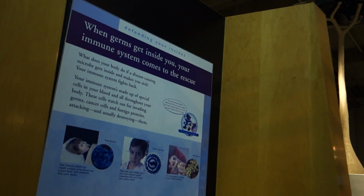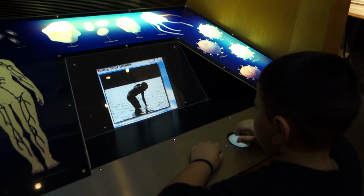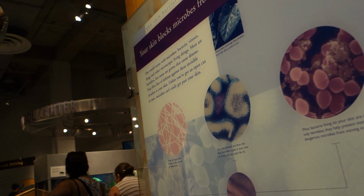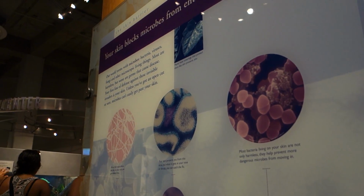Yeah, immune system. Our bodies protect us in ways we don't even think about. Our skin, for example. Although we get wet on the outside, our skin keeps water from getting inside our bodies. And sand. And all sorts of invisible germs. Our skin is blocked. That's right.